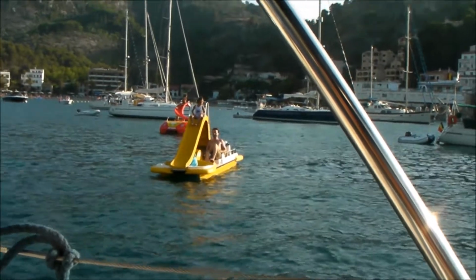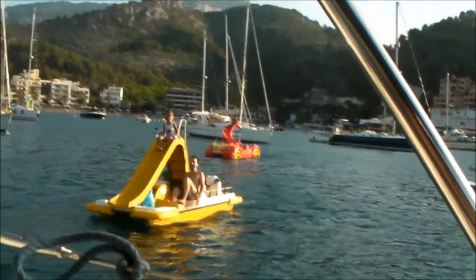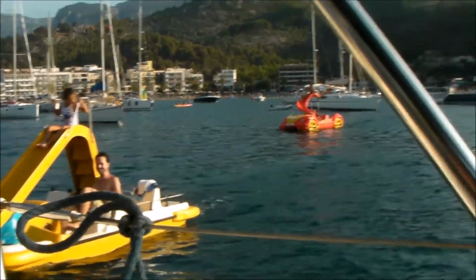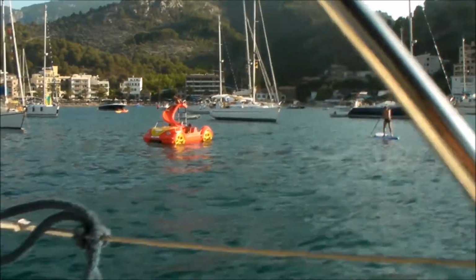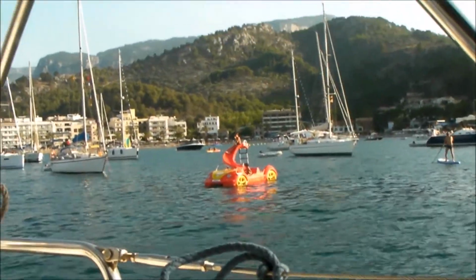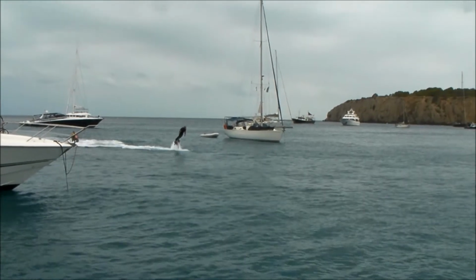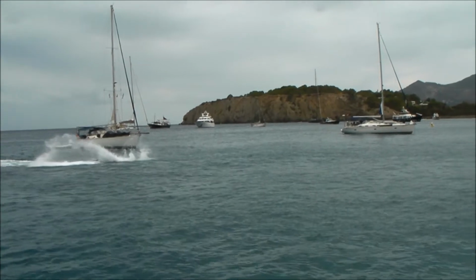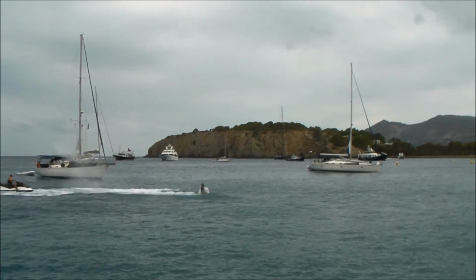We even dropped our anchor in Port de Sola on our way past, and the sights we saw while we were there. And the final place we dropped our hook into on the island of Ibiza was Cala Yondel. We always had plenty to entertain us while we were there.